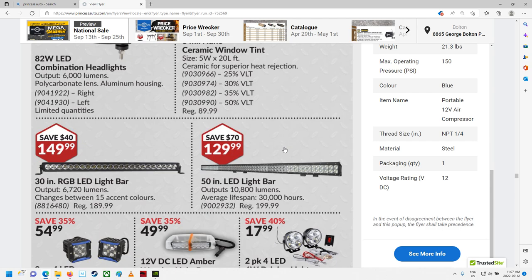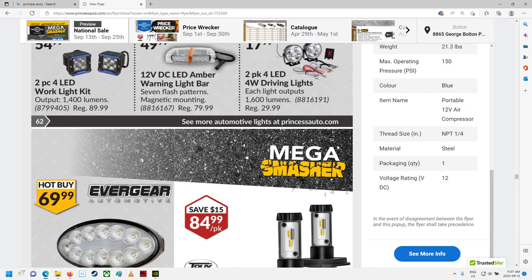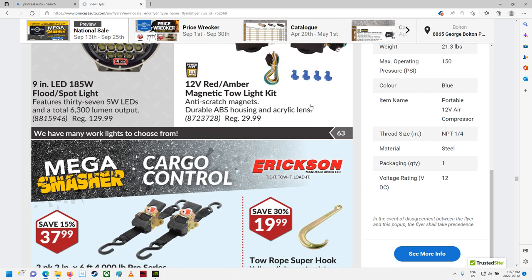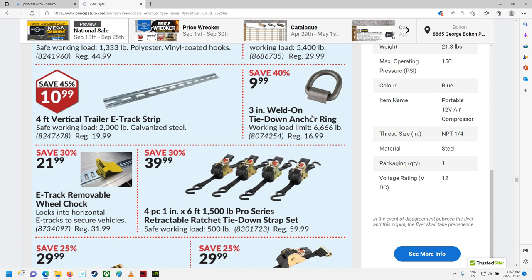LED lights, super huge light bars. Holy, 50-inch. Man, what are you trying to light up, bud? My goodness. You're going to give yourself retina burns with that thing. Some more lights and stuff. There's the towing lights. And the towing hooks. Everybody can be a tow truck driver.